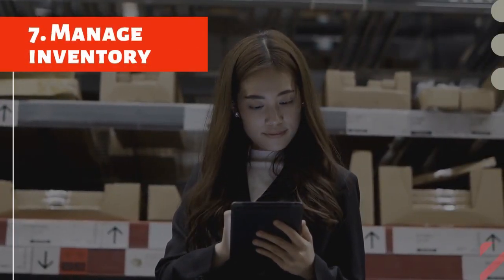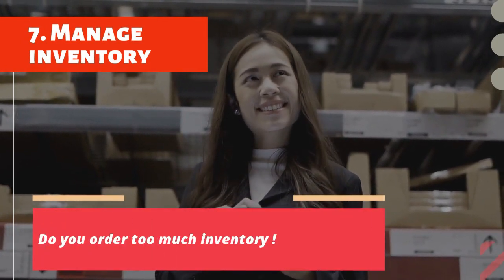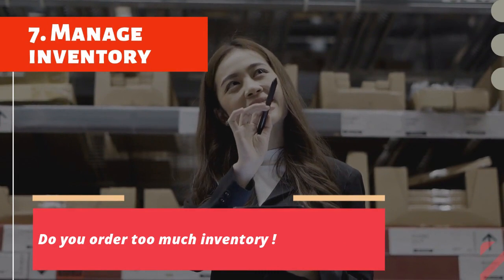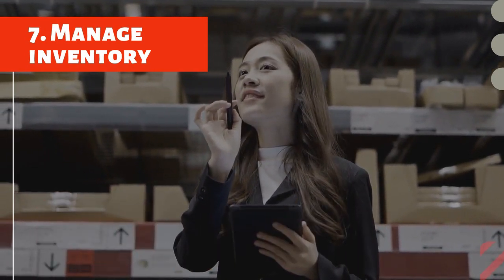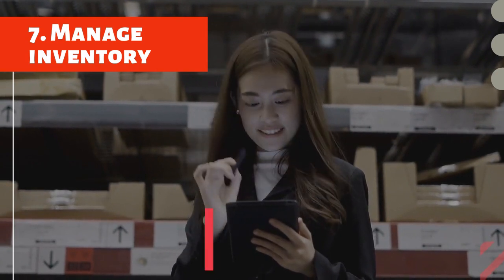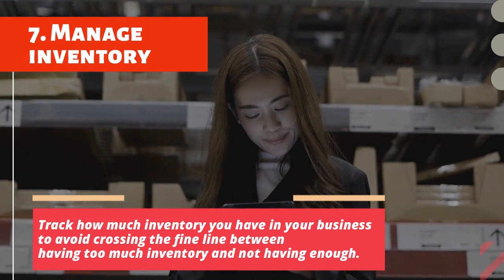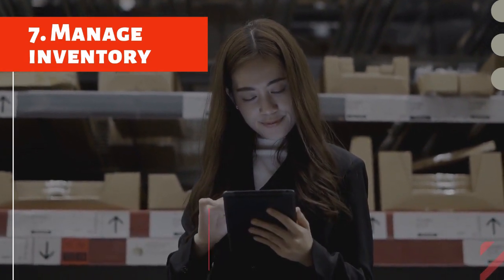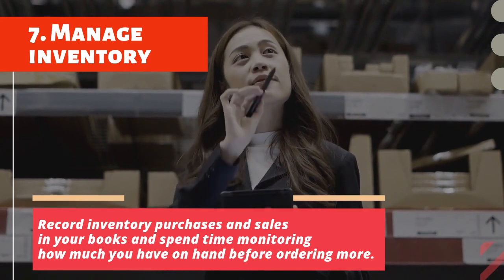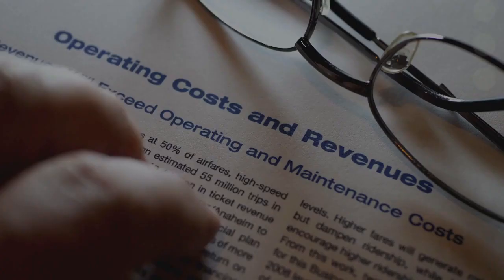Do you order too much inventory, only to have it collect dust in your storage room? Or, are you constantly running out of goods that are in demand, causing you to turn away customers? Improving the way you manage inventory can help you manage money in your small business. Track how much inventory you have in your business to avoid crossing the fine line between having too much inventory and not having enough. Record inventory purchases and sales in your books and spend time monitoring how much you have on hand before ordering more.